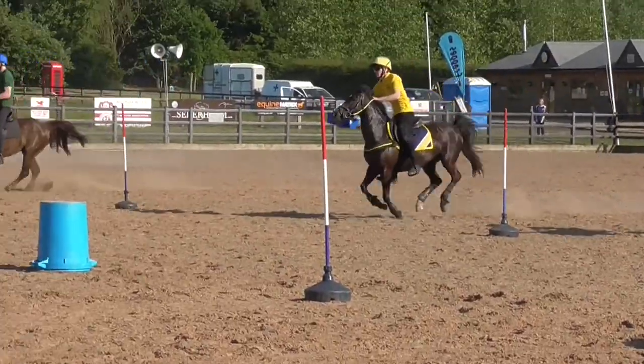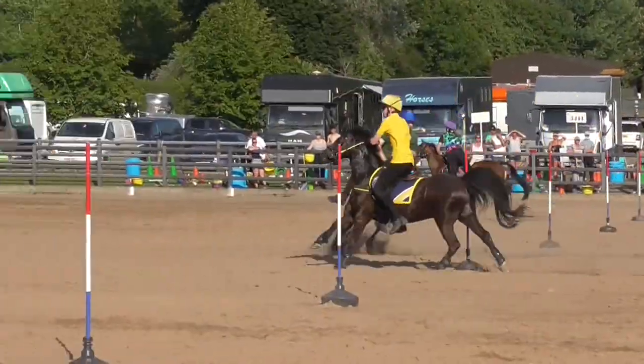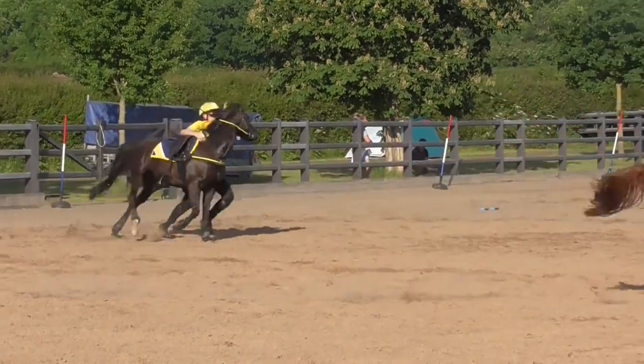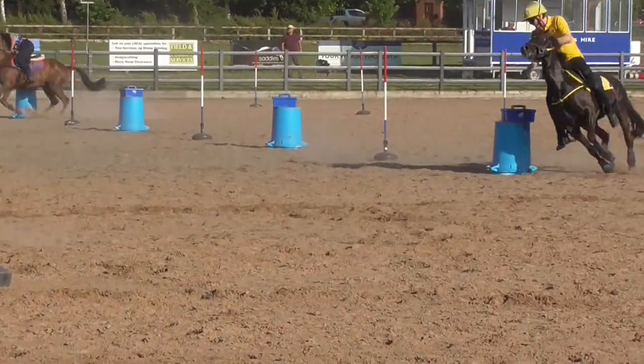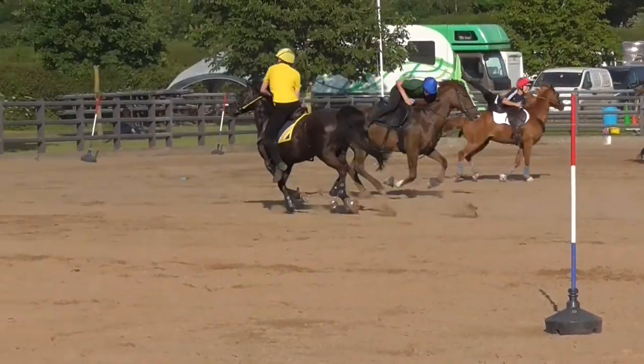And that was a very good level start from our riders. Unfortunately, we've got two down, Alice and another down on the far side. I think it's a bit of a dumb turn there for Katie. But at the moment, it's definitely John leading the way. I'm scoring it.